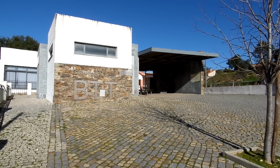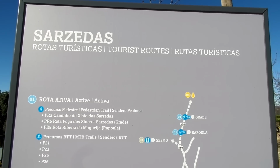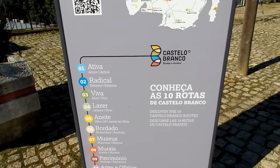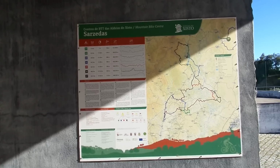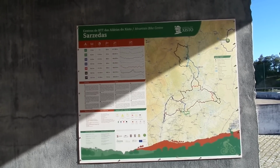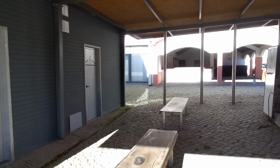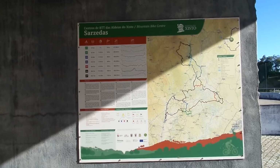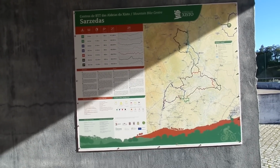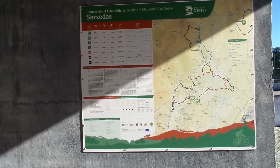And they have a bike washing station here. And this one's all about the mountain bike trails. Gives you the distance, time it'll take, what your actual gain in height will be, how rough and rugged it is, as well as the map. And half of it is in Portuguese and half of it is in English.